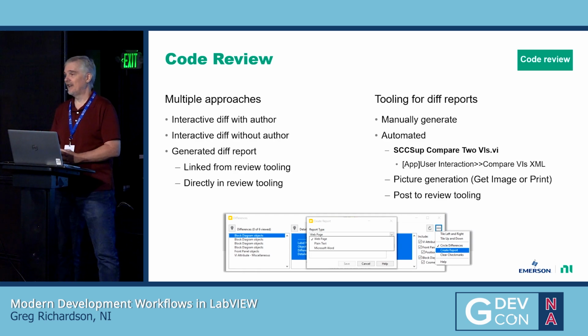Yeah, excellent point. I agree. We do not take full advantage of the LabVIEW wiki. And that's an excellent point.